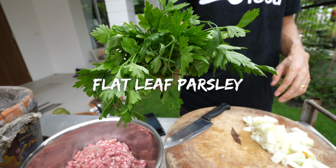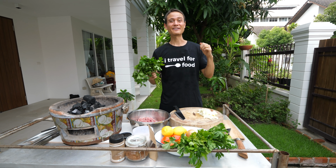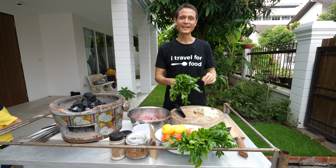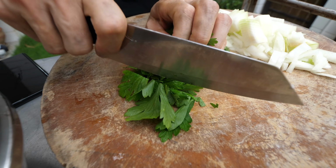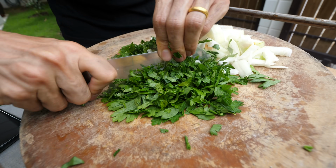This is essential for kofta. This is what makes it kofta. And if I'm not mistaken, in Lebanon, they have kebabs, which are mostly just pure minced meat, and then kofta, which includes more spice and specifically includes flat leaf parsley. So this is essential. We will just coarsely chop it. Oh, I can smell that already.